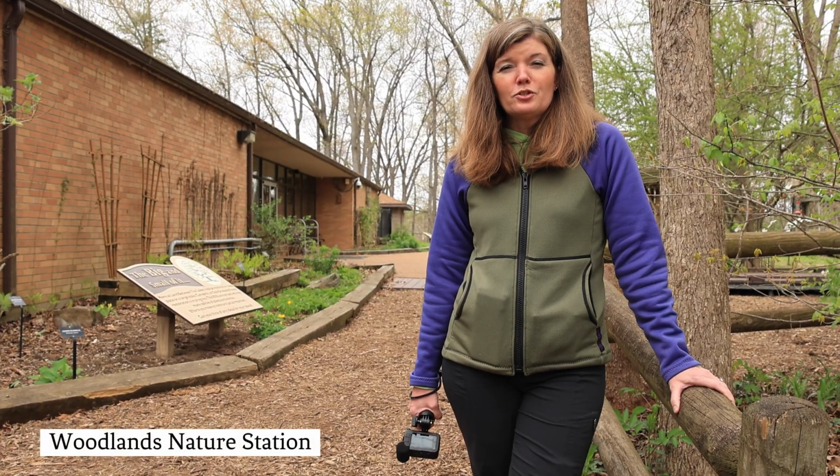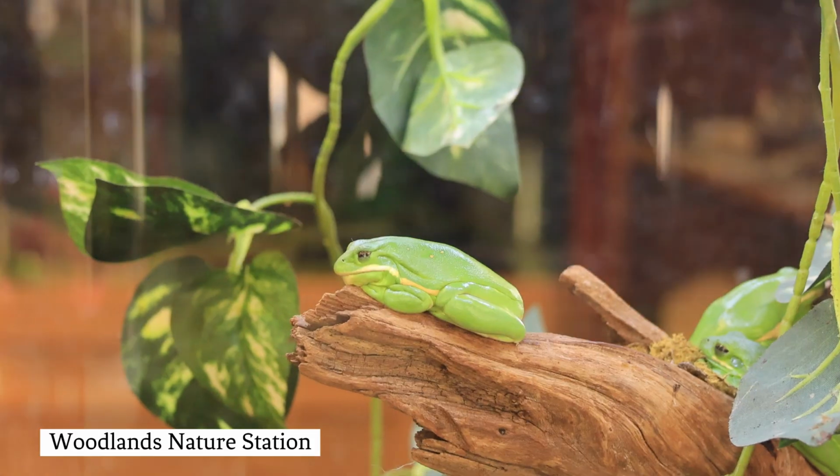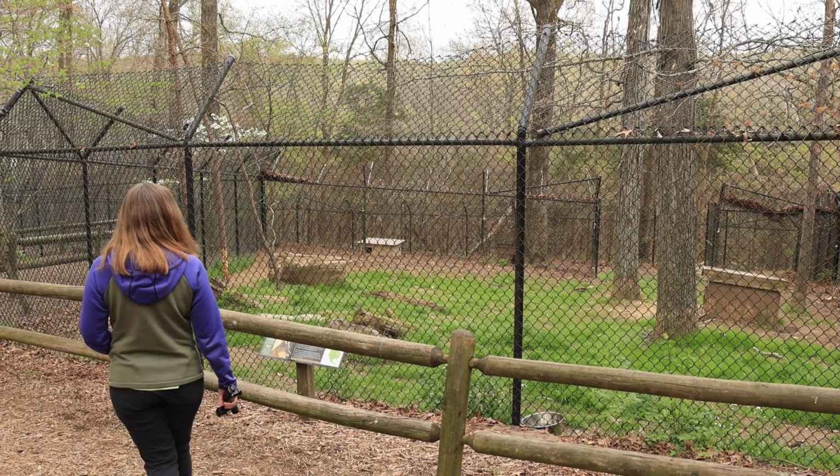Today we're at the Woodlands Nature Station. They have indoor exhibits and outdoor exhibits, lots of animals to see. Should be pretty cool.